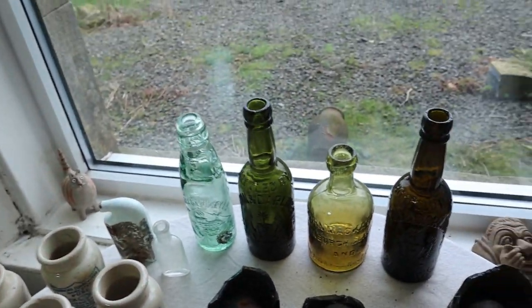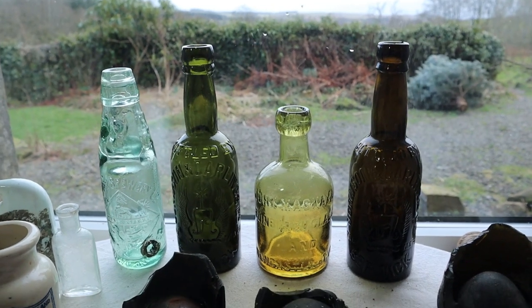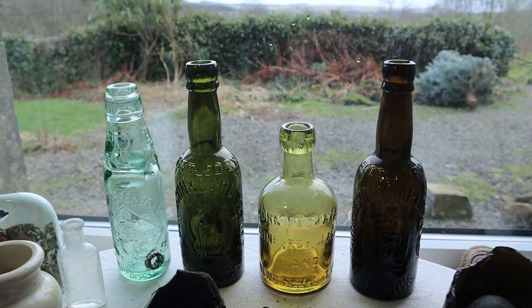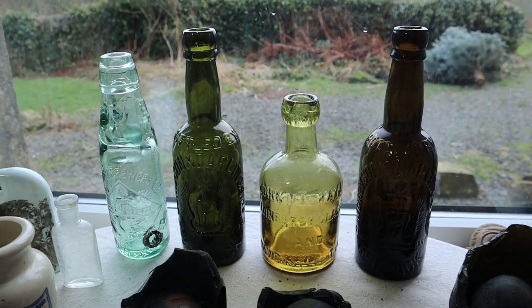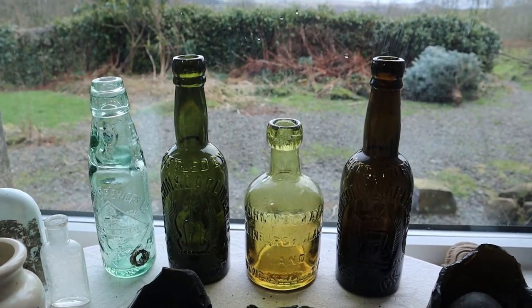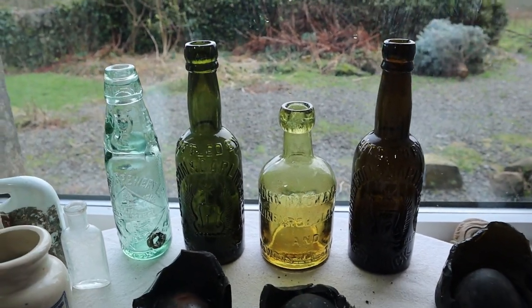And of course our star finds. I think these are the best, our best bottle finds yet. Alex got a bit excited. I got very, very excited. They're not our oldest finds. We think they're all early 20th century, maybe even mid-1920s.